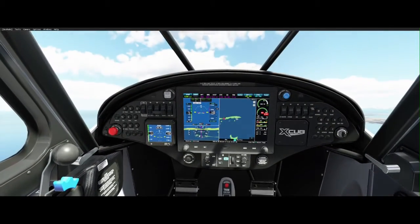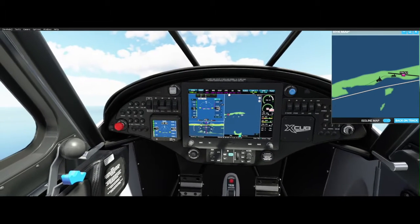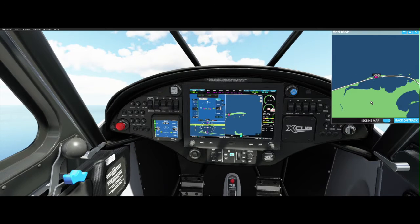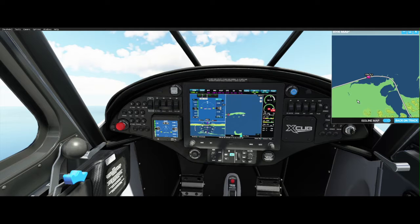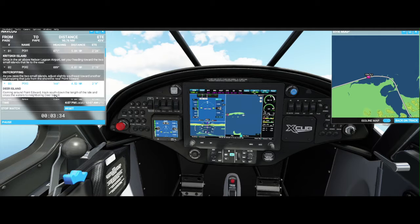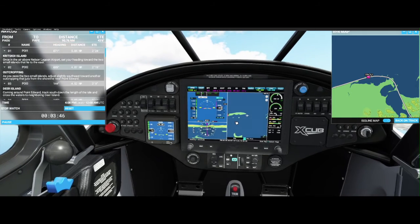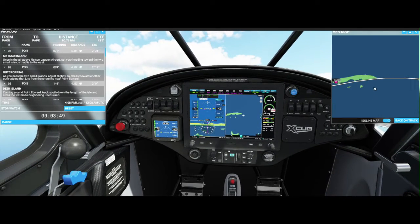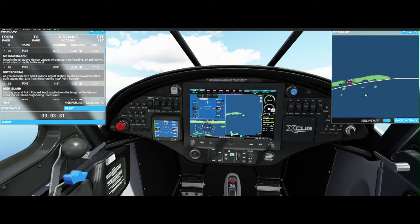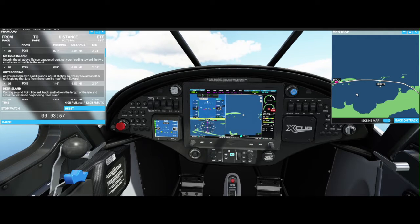Let's go ahead and put the map up. Take this out a little bit. Now the nav log says it'll take 2 minutes and 24 seconds to get to those two islands. And so far it's been 3 minutes. And I see the two islands they're talking about right here. Then there's one before it, before the airport. That's what they're talking about.